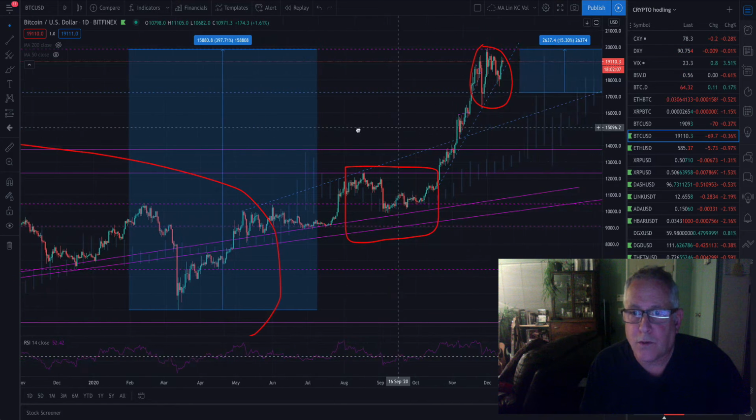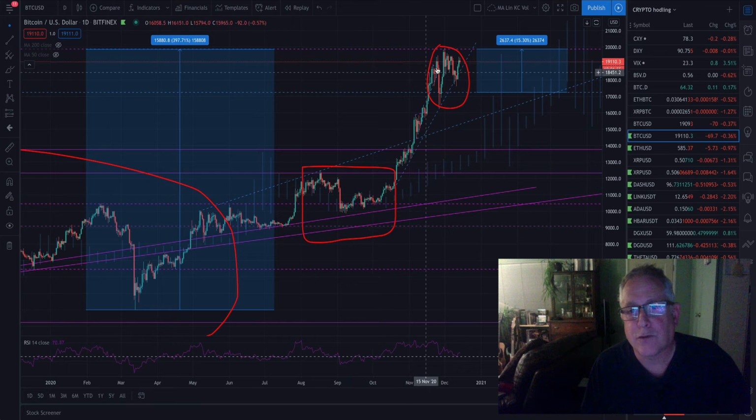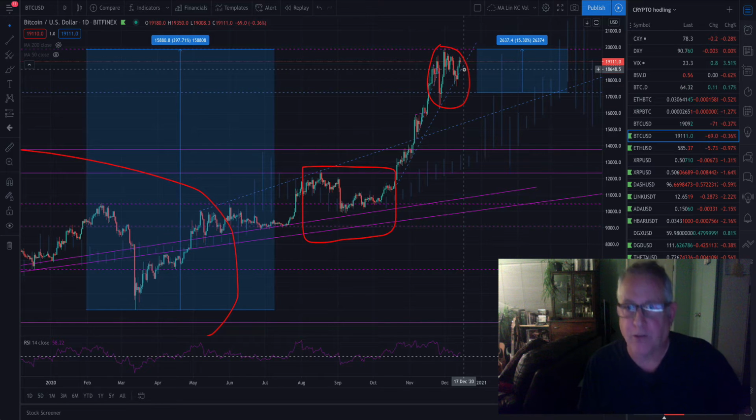So this is a much stronger one, and I said way back here when it finally started moving, once it broke that 12.5, I said it was going to head to the 20,000. But I also said that when it hit the 20,000, it would not break through, that it would bounce off that for a time and either fall back down to a certain point or bounce around in a channel. Right now, it's deciding what it's going to do.